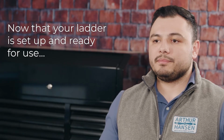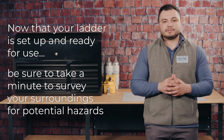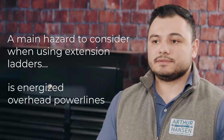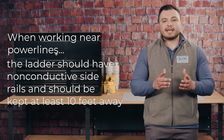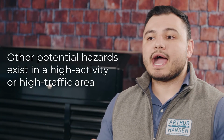Now that your ladder is set up and ready for use, be sure to take a minute to survey your surroundings for potential hazards. A main hazard to consider when using extension ladders is energized overhead power lines. When working near power lines, the ladder should have non-conductive side rails and should be kept at least 10 feet away. Now, other potential hazards exist in a high activity or high traffic area.